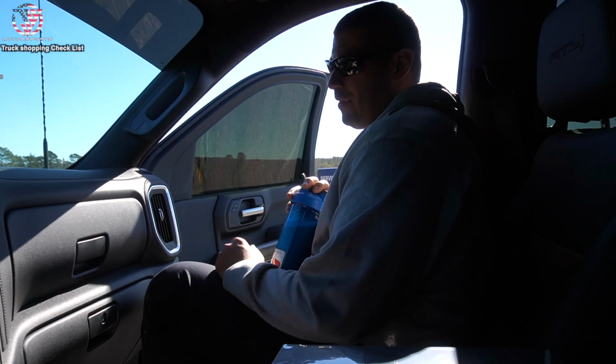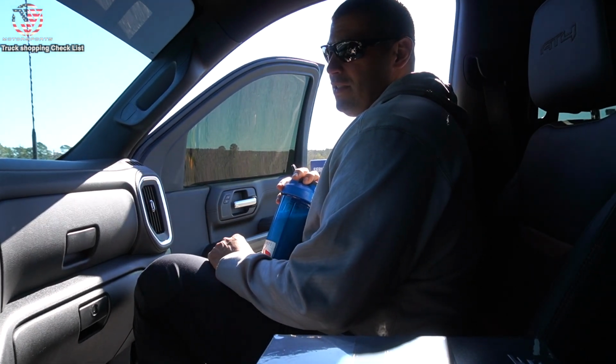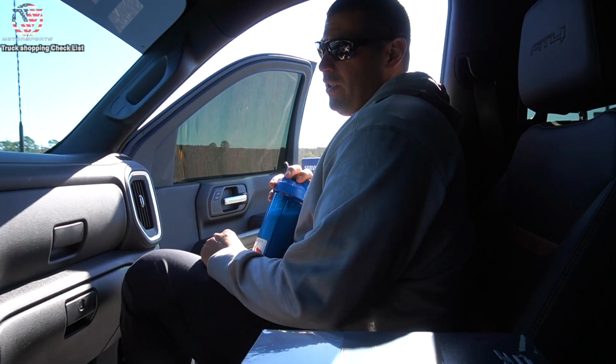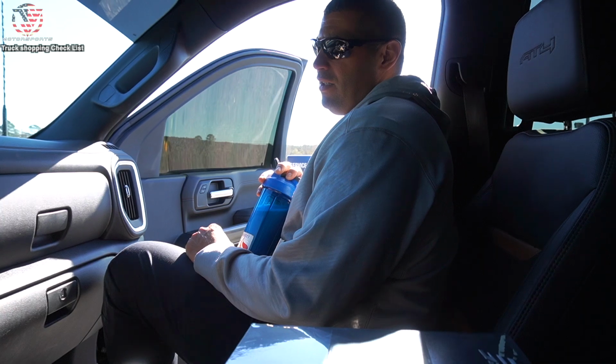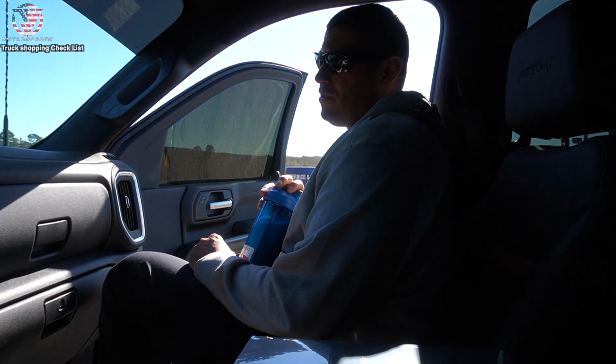Just any Duramax, really. Pretty much any Duramax between 06 and 2010, just because of the price point of them. And they're still good vehicles. They'll still be like 250,000 miles or less. The LML is a solid engine. The LBZ was one of the best engines that they made pre-emissions.